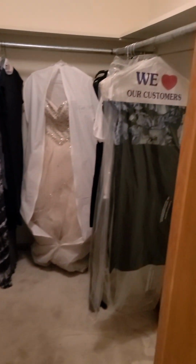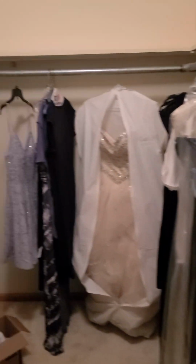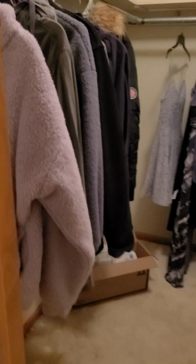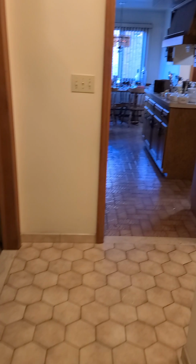Let's shut the lights. Another walk-in closet. A lot of stuff we're still finding from unpacking. Shut down some of these lights and head out. Well, I think that's it.